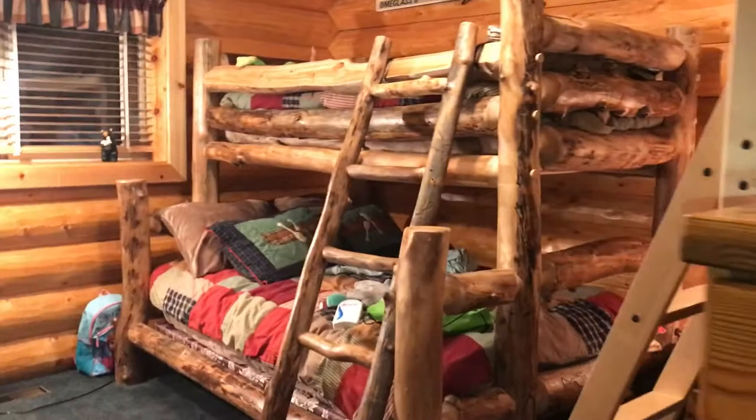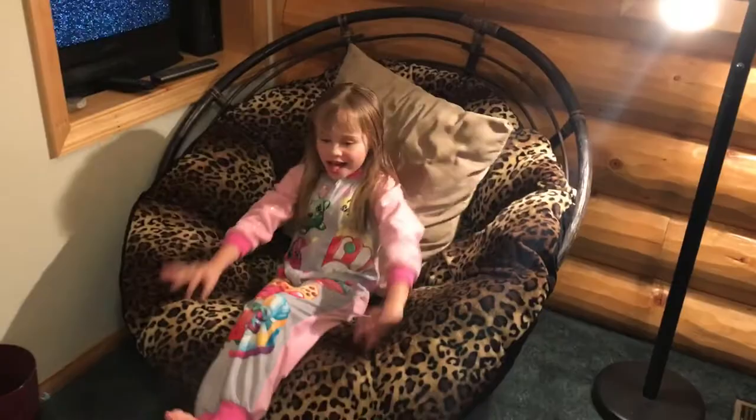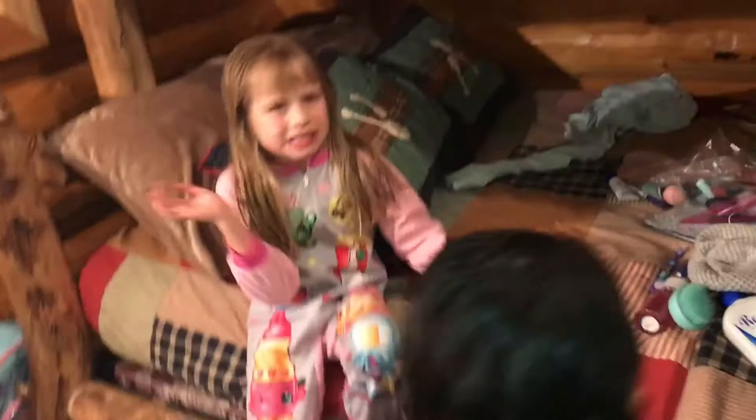Here we have a closet. We have a closet here, which is very nice. Okay, then we have this super comfy and fluffy chair. And this is my favorite. I can be here and just hang out or play with my doll because I did bring my doll, Leah. Then here is some other stuff from my sister. She just left it there.